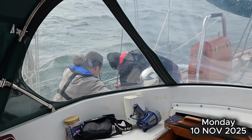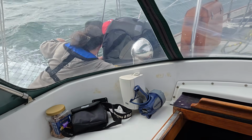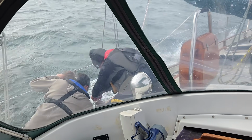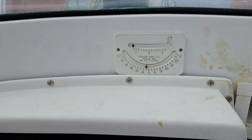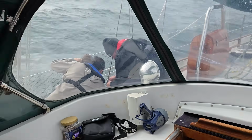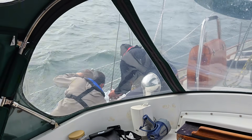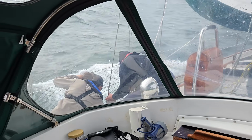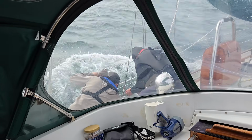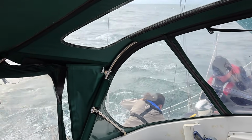So the boys are tightening up a shroud. Engine's off. We're sailing, heeling at times up to 20 degrees. It keeps going back and forth, but we're getting up to 20. We're almost to Cape May. But this lower shroud was very loose, so they're tightening it up. This is Nick and Captain Jake. Looks like they pulled the pin.